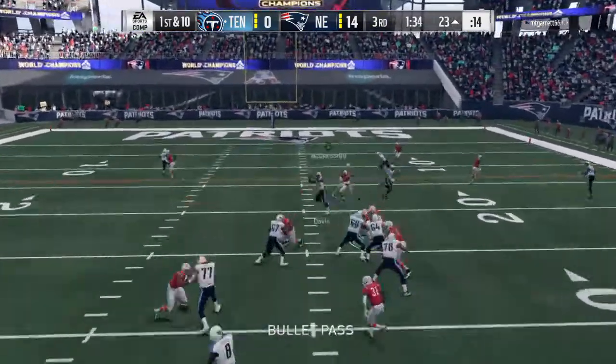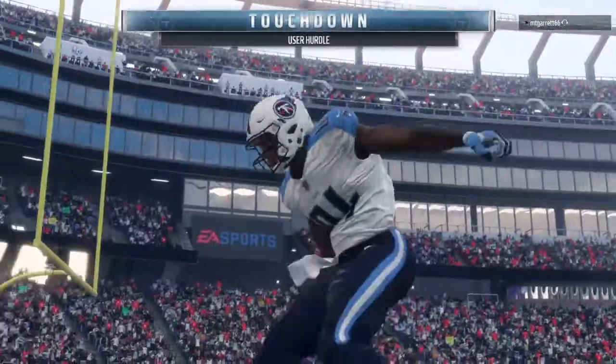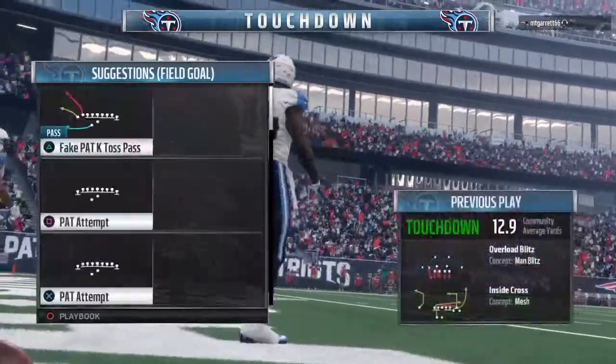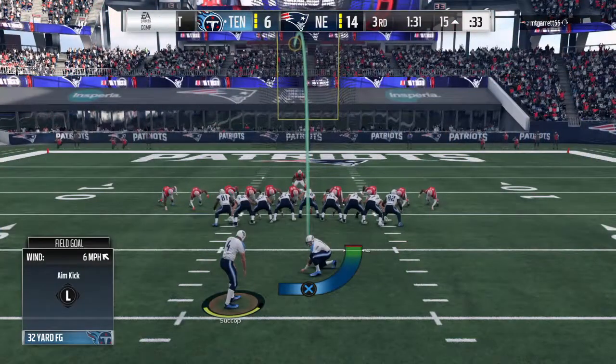Mariota on first down. And Davis has it over the middle. And into the end zone for a Tennessee touchdown. That's the score you felt they had to have here in the third quarter to get back in this game. And you know that there was an emphasis on their side.